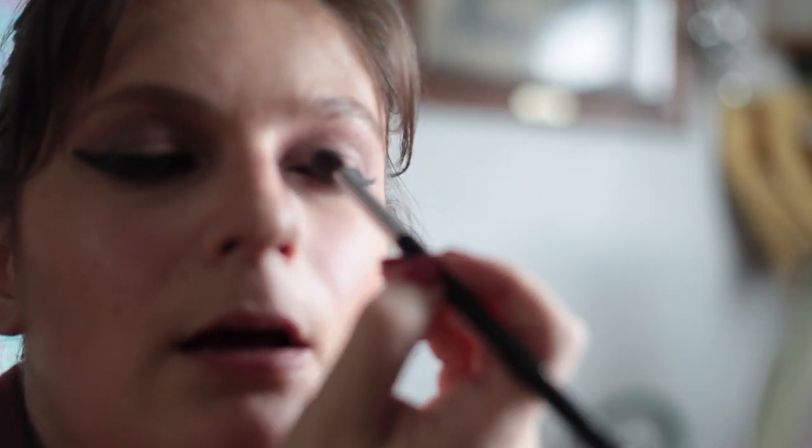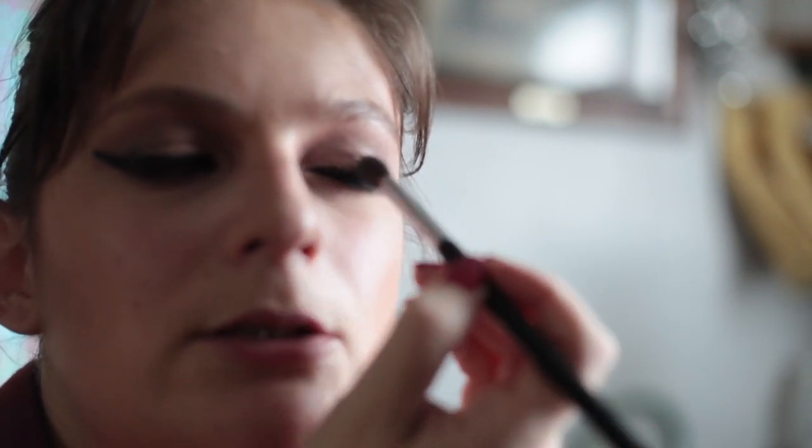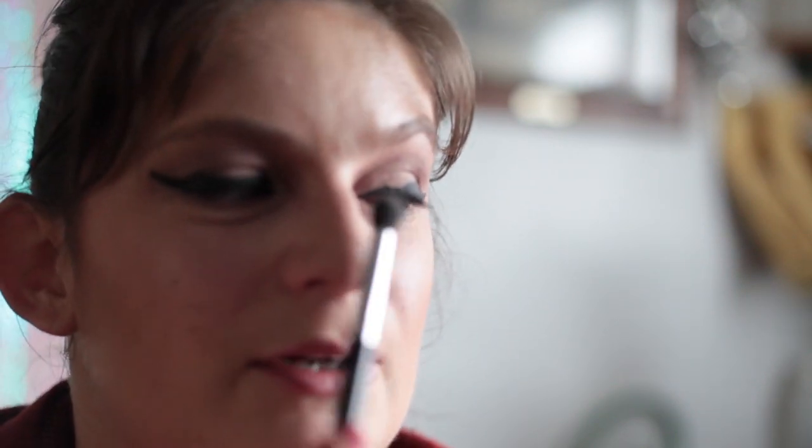Sorry, have I come out of focus? Okay, sorry guys. Why can I never get it thin? That is going to be my goal, isn't it? Try and get a thinner winged eyeliner. Try and go as thin as I can. And there's always one that's gone different. That one has gone a bit more whoop than that one.